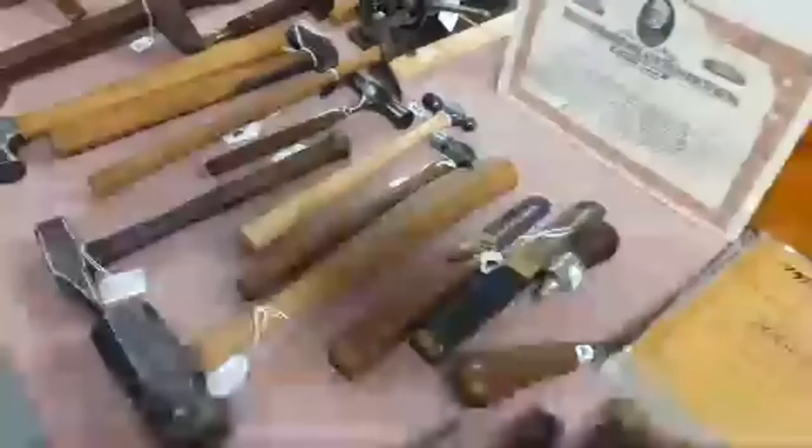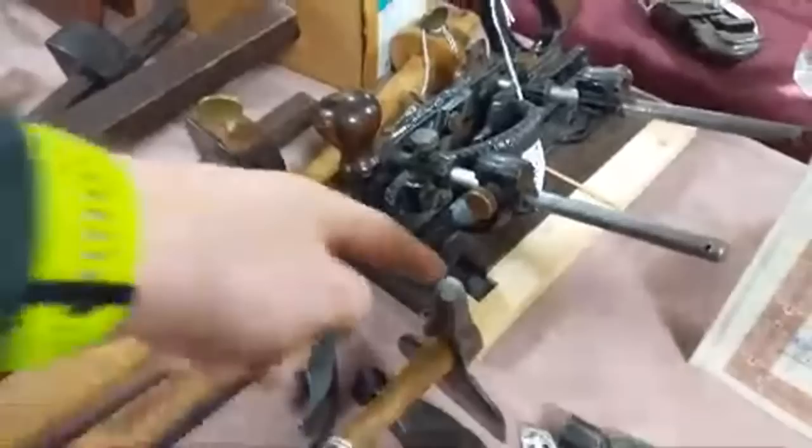Bevel gauges. There's another old 45. Comes with a set of irons. What's he asking? 200. That's a really early one.